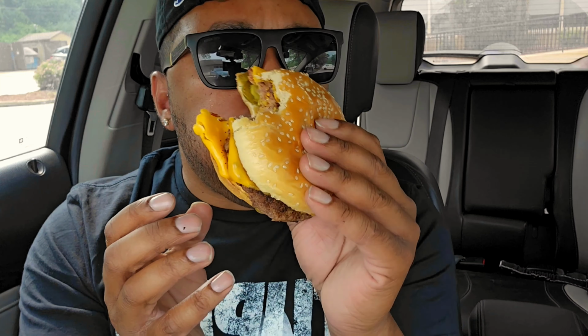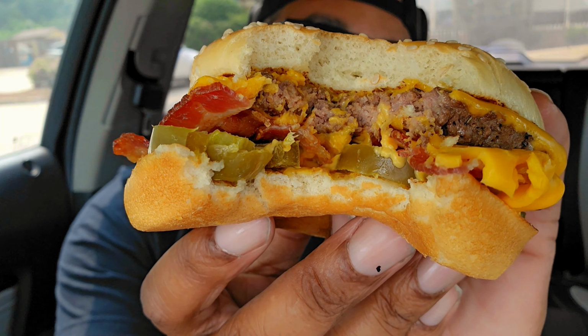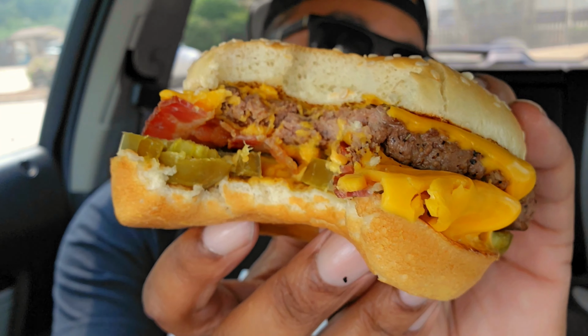All right, y'all. First bite. Surprisingly, this sandwich doesn't even need mayo, ketchup, or anything on it. It's damn near flawless. Take another bite.